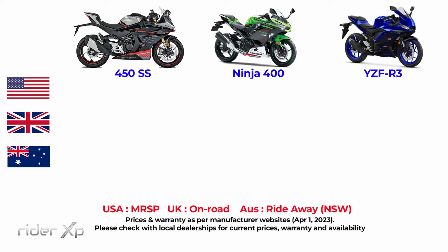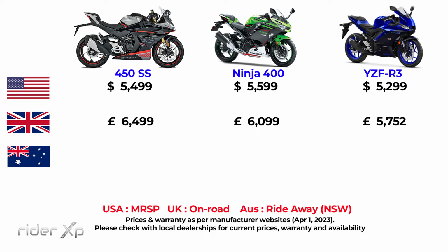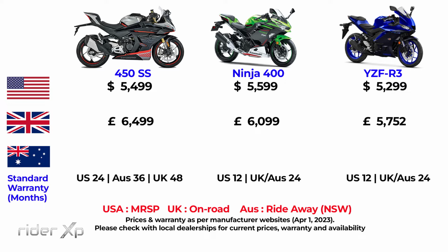Interestingly, the CFMoto 450SS is priced very competitively here in the US. In the UK, they have ventured to price it higher than both. The warranty period, however, is twice as long. In Australia, they are priced lower than both Japanese bikes, with a warranty period that is less than the UK and more than the US. And therefore, this is a perfect time to talk about reliability.